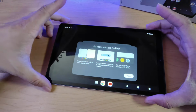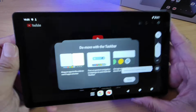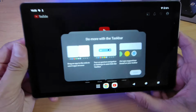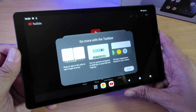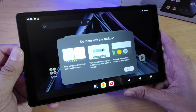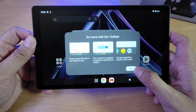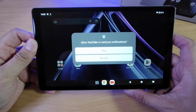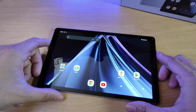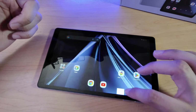But let's take a look at what it's saying here, actually. It says, drag an app on the side to use 2 apps at once. So it is allowing you to multi-app at once. Turn on gesture navigation in the settings taskbar, so that is doable, like I said, for you guys. And then it says, get app suggestions based on your routine. Okay, let's go ahead and allow YouTube to send. I'm going to assume that there's not going to be that much uploading or downloading here.